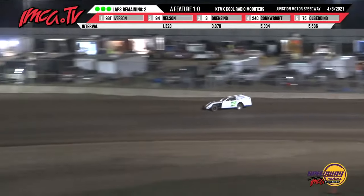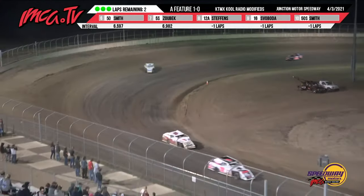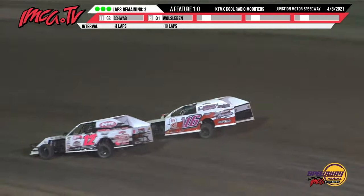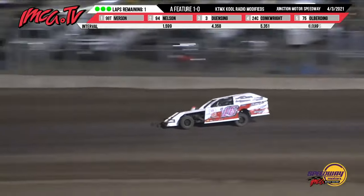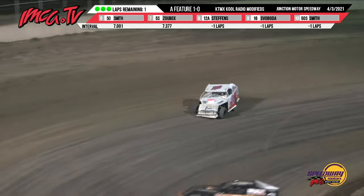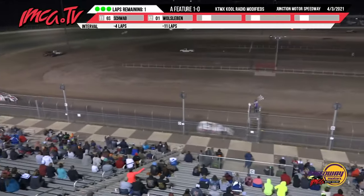Meanwhile, Oberding almost got around Conkright, but swept up. He'll lose some spots off of that. White flag is out one more time around for Swoboda. A comfortable straightaway lead, but off to deal with the lap car. Swoboda goes around Steffens, and he'll have a lap car between him and Iverson. The winning move right there is, oh, we got one going around in four. Jacob Schwab going around, and they're going to throw the checkered anyway.